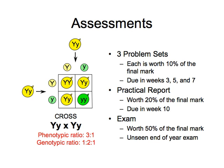The second type of coursework is the practical report, which is due on the Thursday of week 10 and is worth 20% of the final mark on the course. The practical report is, in principle, an extended problem set that students complete using data they have generated during the practical sessions. The report is written up in the format of a scientific paper, and students are marked on how they present and interpret their data. The last assessment is an end-of-year exam, which will take place in June. The exam is worth 50% of the final mark for the course, and in format it is similar to the problem sets.